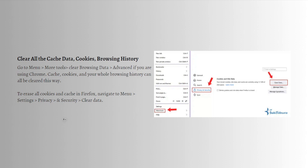So go to the menu and then More tools, and then tap on Clear browsing data and Advanced if you are using Chrome. Cache, cookies, and your whole browser history can be cleared this way. And to erase all the cookies and cache in Firefox, navigate to the menu and then tap on Settings and then Privacy and Security, and then tap on Clear data.